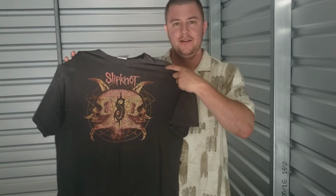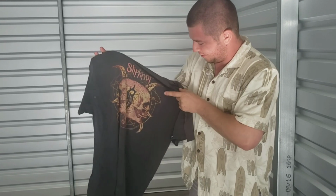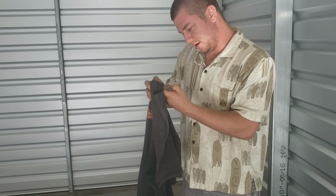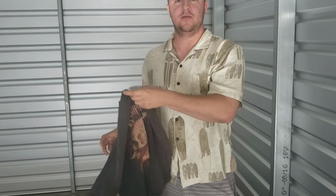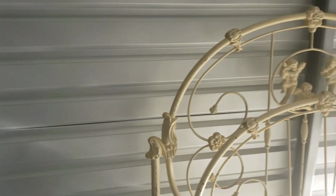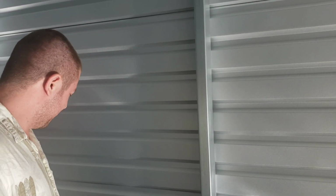All right, last cool thing we got out of that unit, Slipknot t-shirt. Got a little burnt hole in it. Don't see a year or nothing. So I'm not sure if it's an expensive one, but we'll still look it up. Hopefully it's a good $40-$50 on eBay. Other than that, that unit's done with. We already sold the bed frame, $50. And we're gonna try to scrap together the last bit of stuff to make a little bit of money.